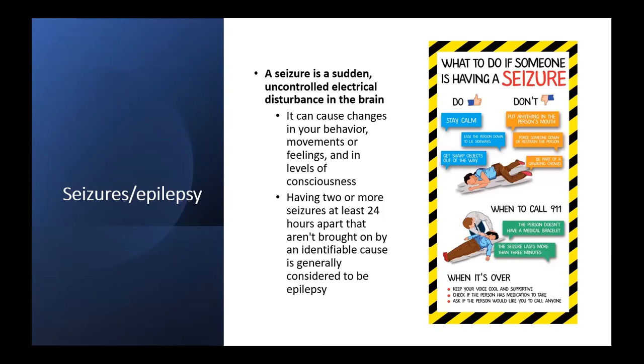If you have more than one seizure, at least 24 hours apart, and it's unprovoked, then you're considered to have epilepsy. People are confused about the difference between having a seizure disorder versus having epilepsy, and it's more in the semantics. So 2 or more seizures, you have epilepsy if they're unprovoked. If you have fever seizures or febrile seizures, we tend not to call that epilepsy.